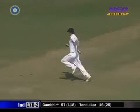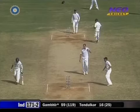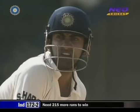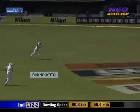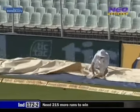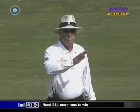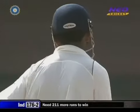That into the onside. Just be a couple. Jimmy Anderson doing the fielding. Well, that's a poor delivery. It's short and it's wide and it's 4. 176 for 2.